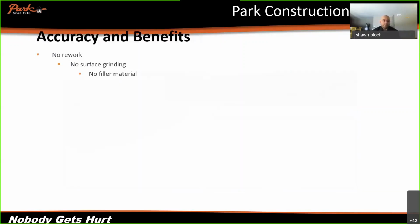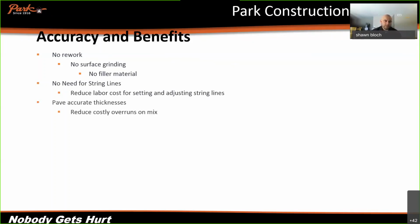The benefits of using the 3D surf or 3D paving system: we didn't have any rework. There was no surface grinding, no fill-in materials. We didn't have to incur any cost for any of that. We didn't have to run string lines for anything. You have a reduced labor cost in that. You can pave accurate thicknesses so that you don't overrun and mix.